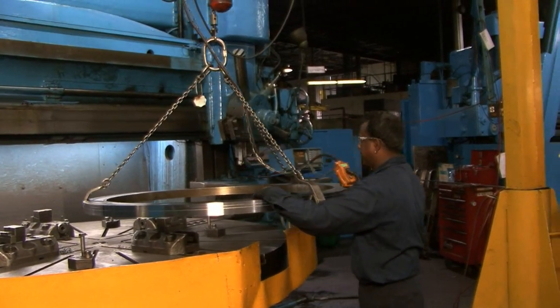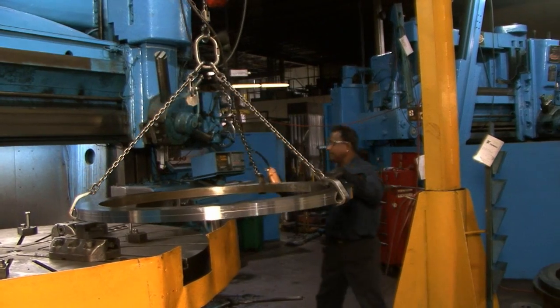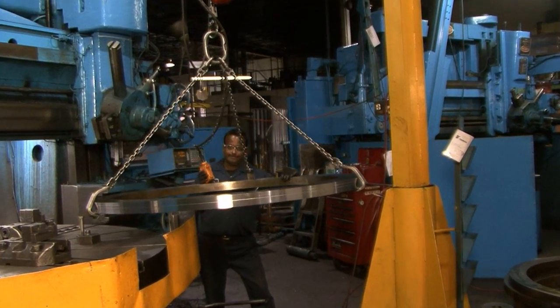Of course, with our material supply base located around the corner, we're able to turn this work around very quickly.